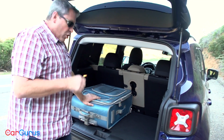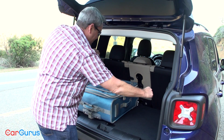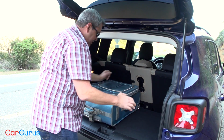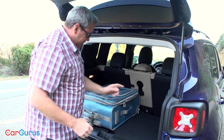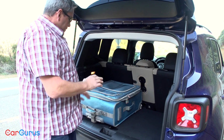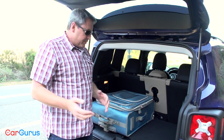The reason is because the only way it fits in here is if the wheels are down here and the handle is jammed up here. You can't put it diagonally this way, and there's just not enough width here to put it flat lengthwise, and obviously it's not going to fit in that way. So there are some compromises with regard to cargo room, but you can probably work around them.